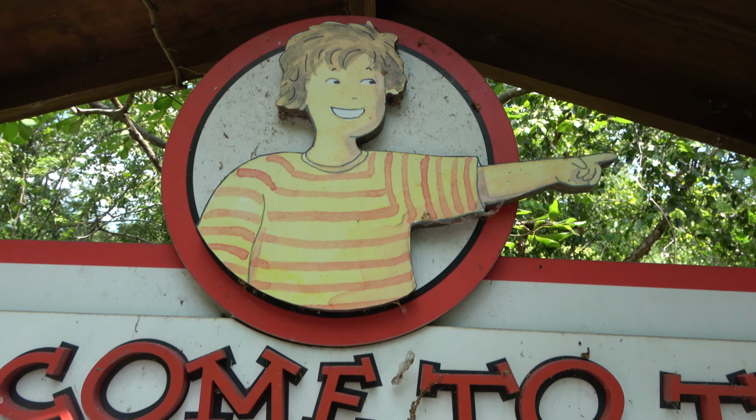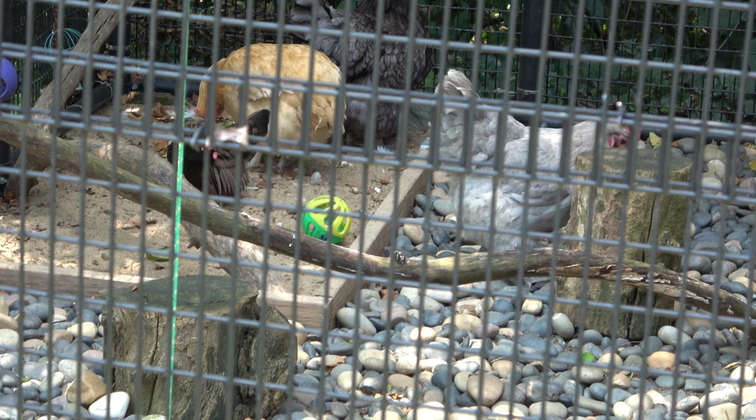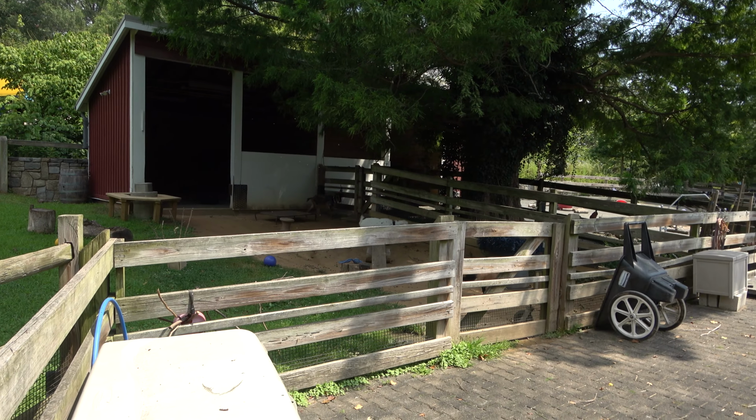That's the next thing, the kids' farm. The first animal you get to is some chickens. They've got some goats, but they are little goats. They're pretty cute. Looks like they're using their scratching pad. Oh, the goat's on his little goat playground.